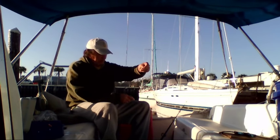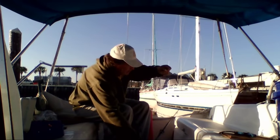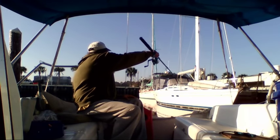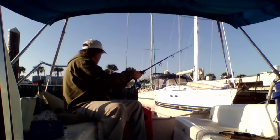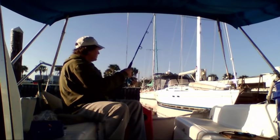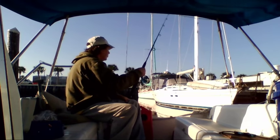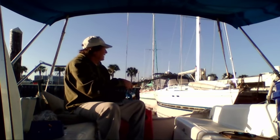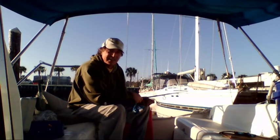All right. Top hook, chicken nugget. Bottom hook, red ball. Whoa, one of them just jumped out of the water. Oh, it's that wounded fish. And the big bass just tried to eat it.